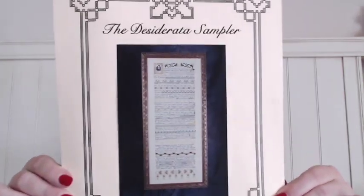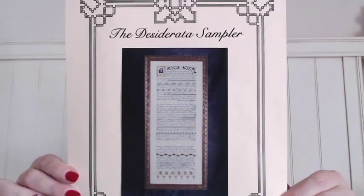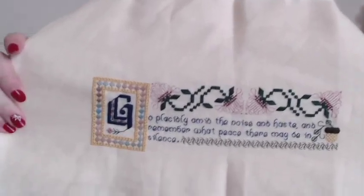On Monday, I pulled out an old WIP that it's been years since I had touched. And that is Desiderata by Indigo Rose. I'd only had the very top. I had the G done, the very first part of the first row of text, but that was it. And here's where we ended up.